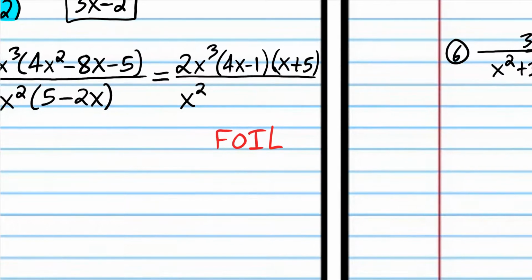Let's try FOIL. F, O, I, L. 20x minus x is 19x. I don't want 19x.